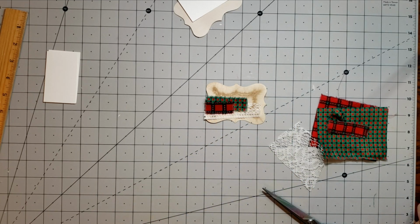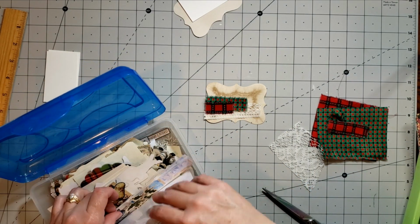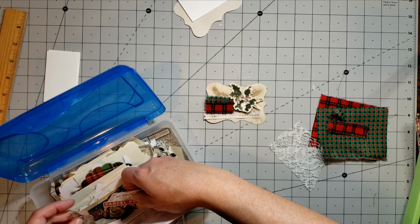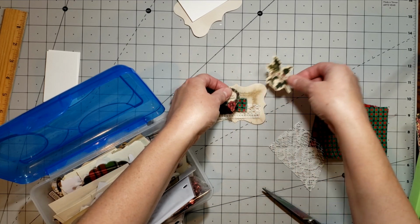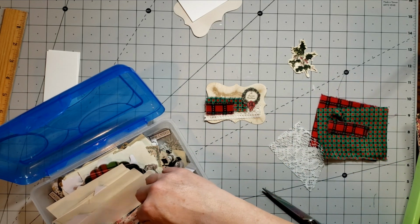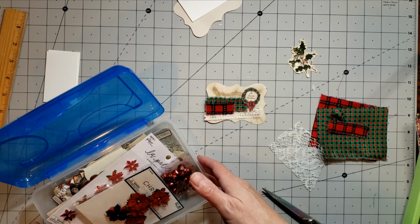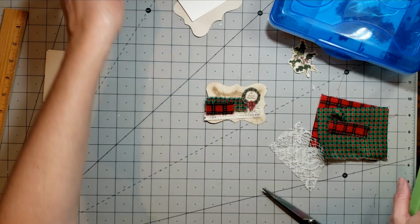Alright, so let's figure out what else we might want on there. And this is just a box full of little fussy cut things, and I've got some Tim Holtz things in here as well. That's kind of cute. I think I like that. I think I'm just going to go ahead and go with that for the moment, and we'll do some other ones.